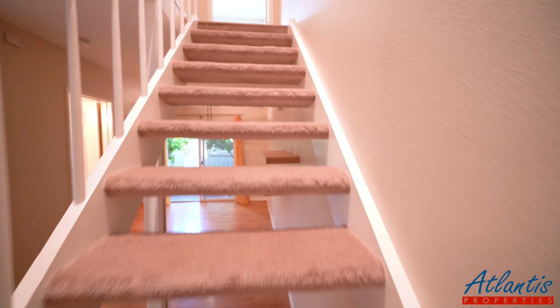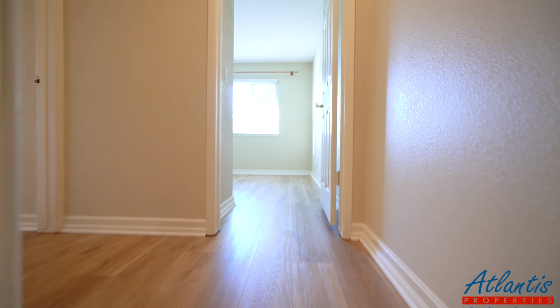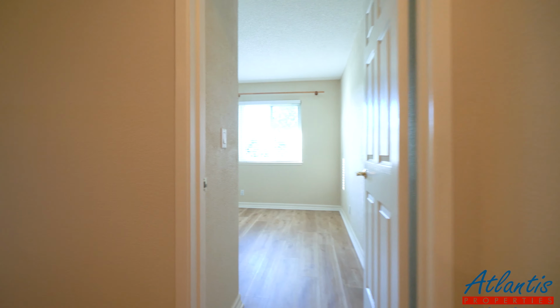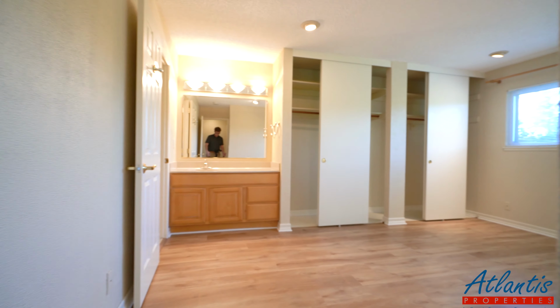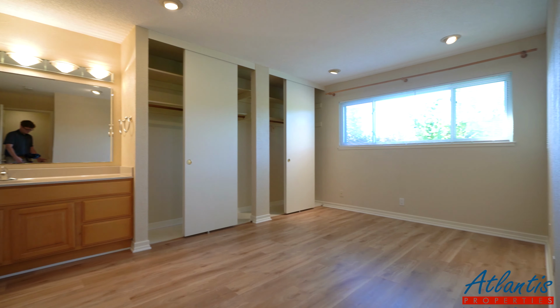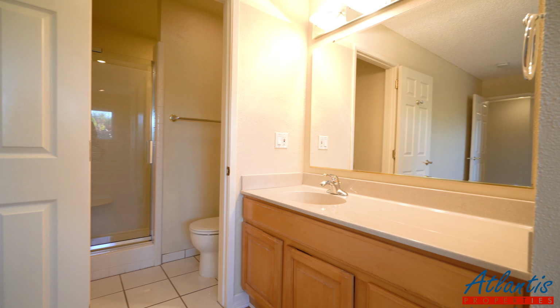Moving upstairs we have all new flooring, which is a beige LVT hardwood. So starting with the master, recessed lights, and a private full bath.